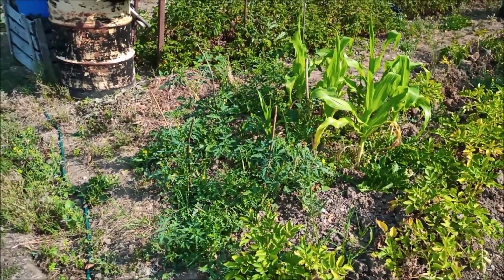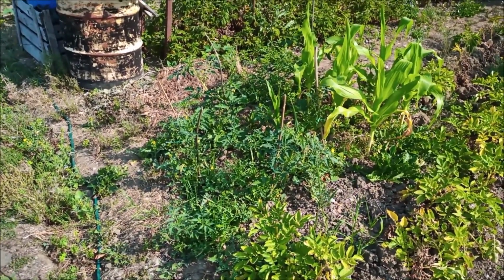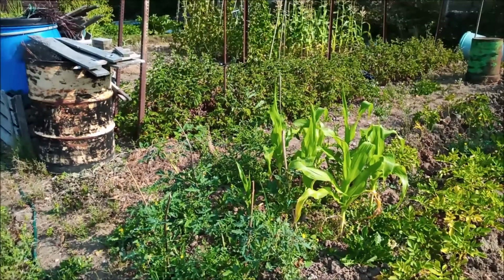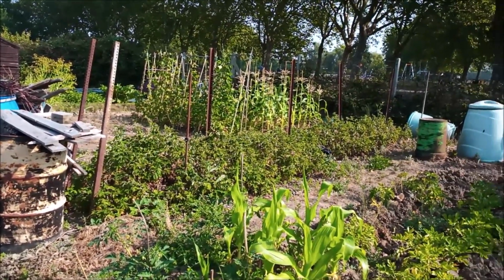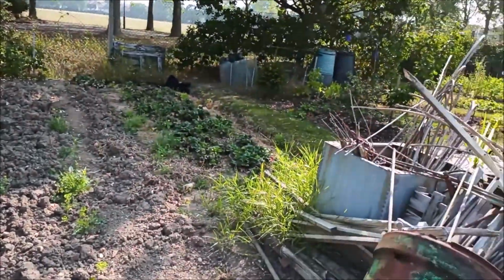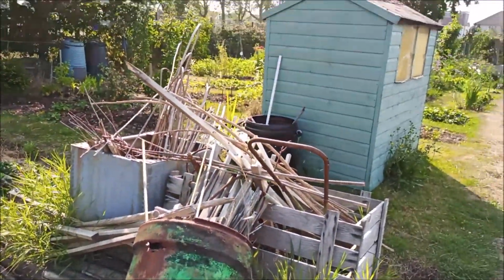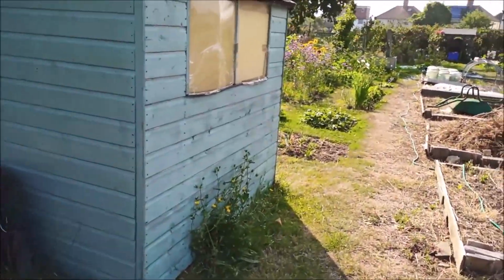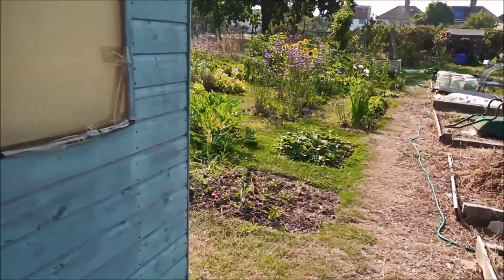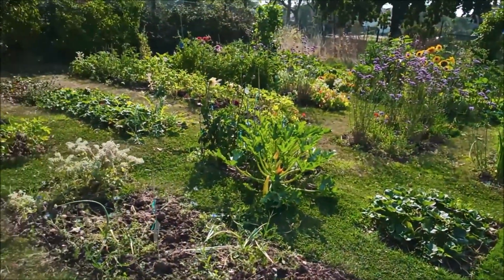Some rather late looking tomatoes and a few sweet corn. And he's got a patch of raspberries there. You can see he's got his canes, etc., and a small shed. And in fact, this plot with a small shed looks very idyllic.